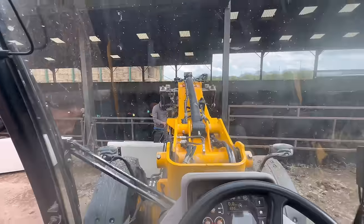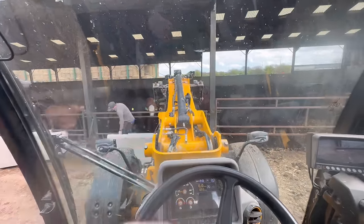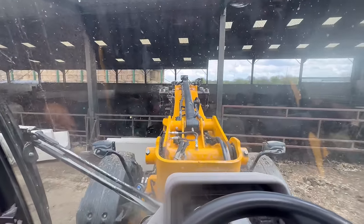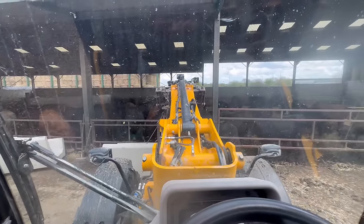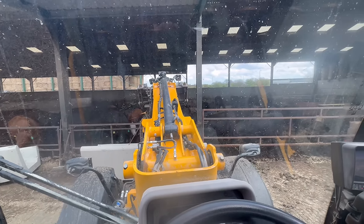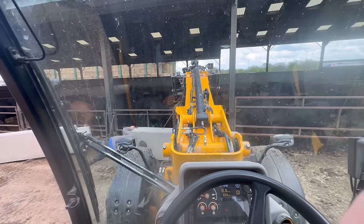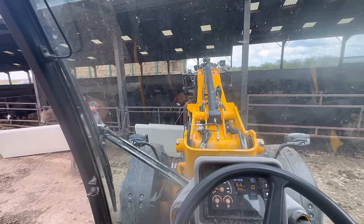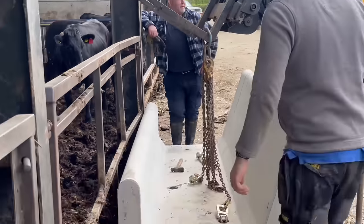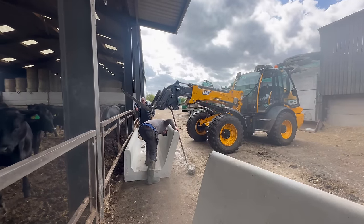Yeah. So we're just adjusting the chains now because we want it to lift up level, not like that or like that. There's a bit of adjustment going on here. We'll try it. It was just lifting up a bit awkward. I think it'll do for now, won't it? Might need to adjust one link maybe at some point. Your rats will not get underneath those, will they? No. Nice. 2.5 ton there.